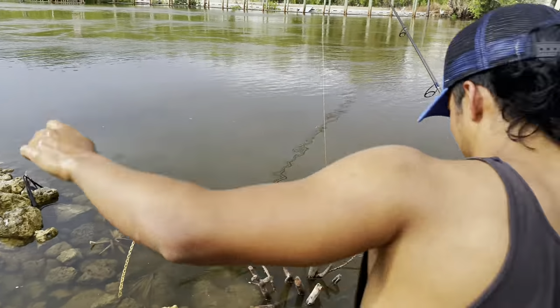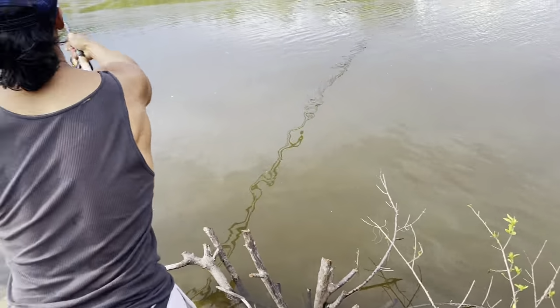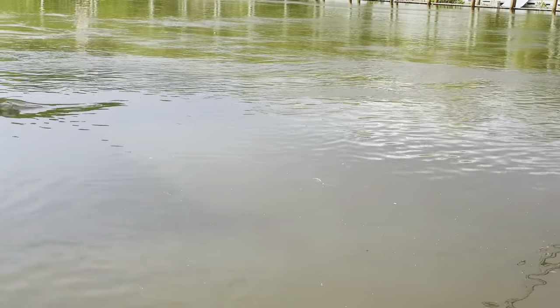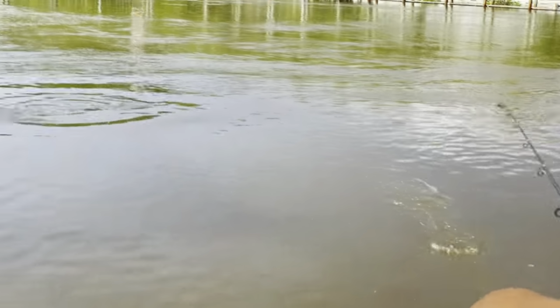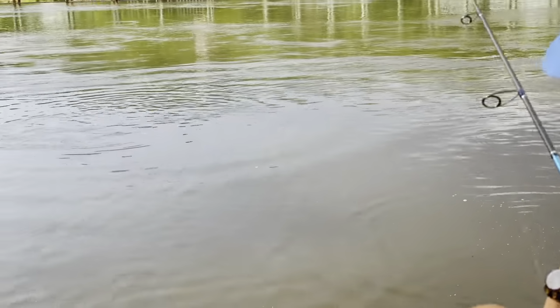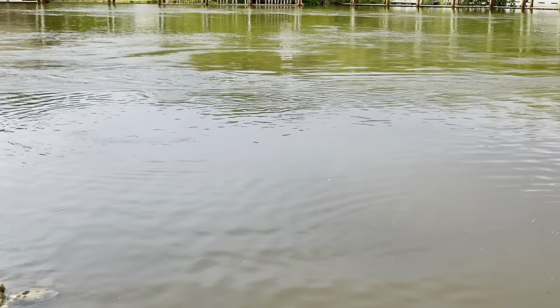Okay, we got one more bait. Dakota's gonna use the last bait, the last hook we have, because we got eaten through all these sharks. Oh my gosh. Oh, there was one. I saw the shark, bro. He knows. Is he waiting right across that dock? I think it's a good place to swim, bro.